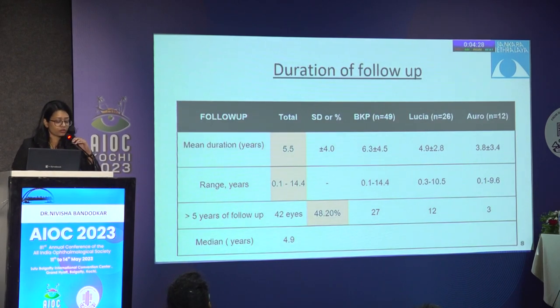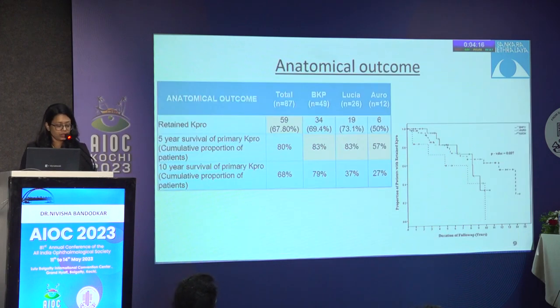We had a long duration of follow-up with a mean of 5.5 years and a maximum of 14 years of follow-up. 48% of the patients had more than 5 years of follow-up in our study. Now, coming to the anatomical outcome, 59 out of 87 K-Pros were retained at the last follow-up, giving an anatomical success rate of 67%, as you can see in the chart.